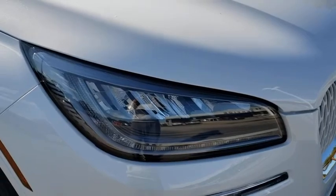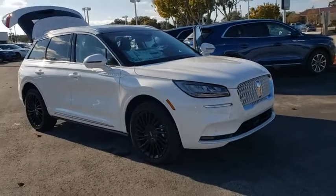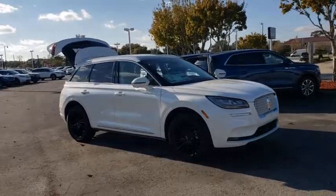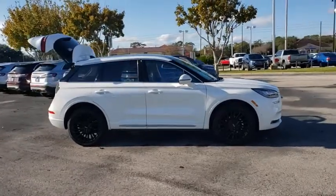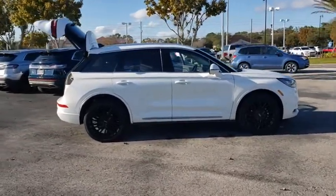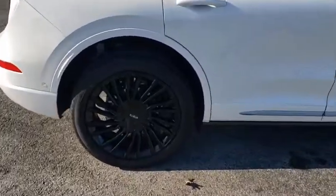Stop by and take a look at 2021 Lincoln Corsair. The Lincoln Corsair looks the part with an elegantly designed exterior. High-end interior features and technology are coupled with the functionality that you expect from a compact SUV. Here are some of this vehicle's great options.